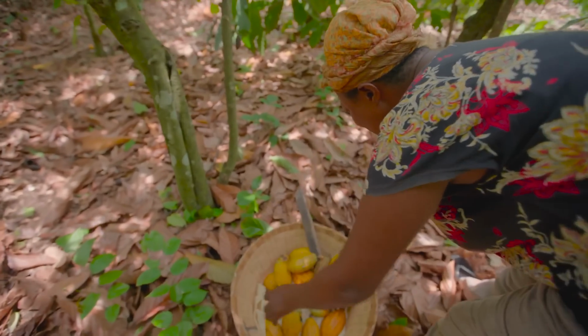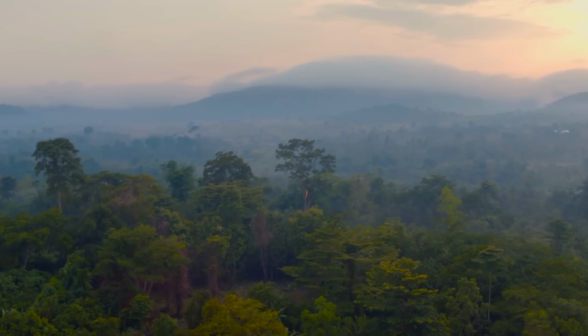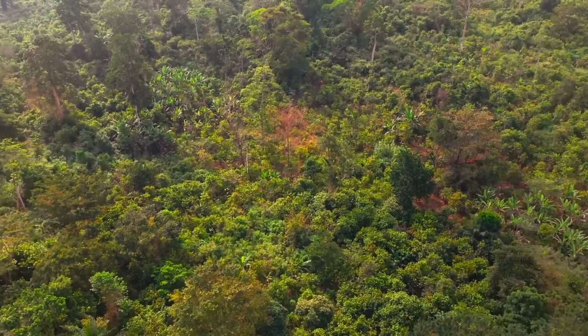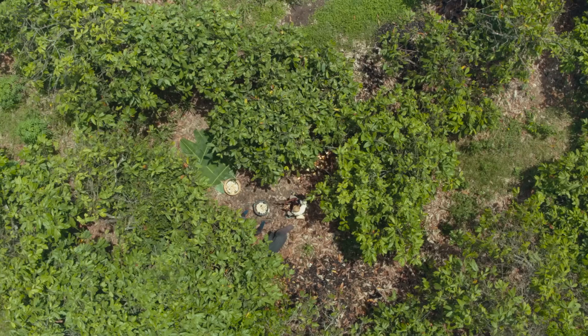Cocoa is a sensitive plant that only flourishes in a narrow band of countries 20 degrees north and south of the equator. The Ashanti region's wet tropical climate provides the ideal growing conditions, and the colonial British began farming the newly introduced crop on a massive scale.